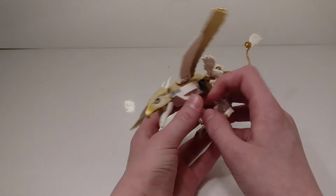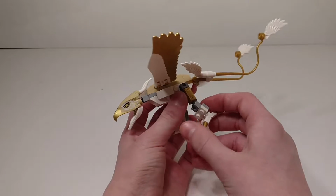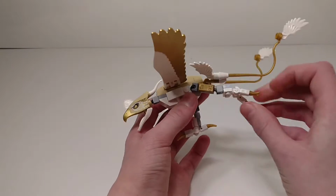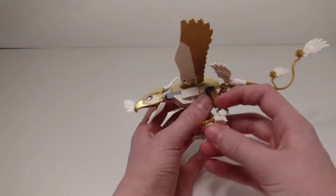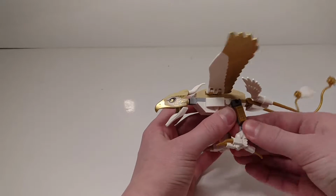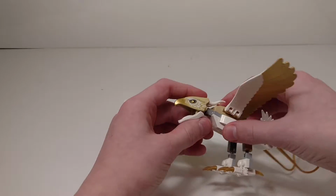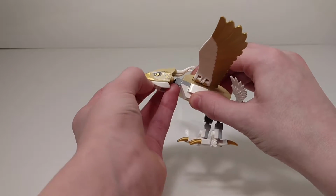Plus it also has posability, with ball joints in 2 places on the legs, as well as each individual toe being able to fold, which means you can get into positions like this for when it's flying. You can open the claws and grab things, or just have them in a resting position to stand. And then also, the head has articulation there, as well as an opening and closing jaw, though in order to open it, you kind of got to get your fingernail under it.